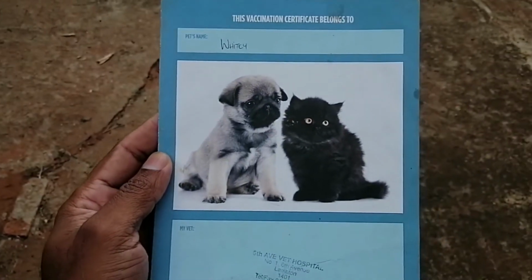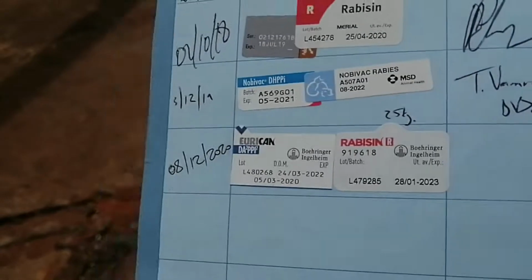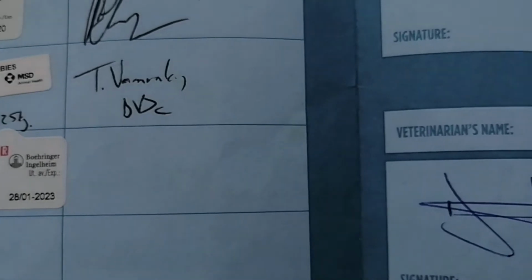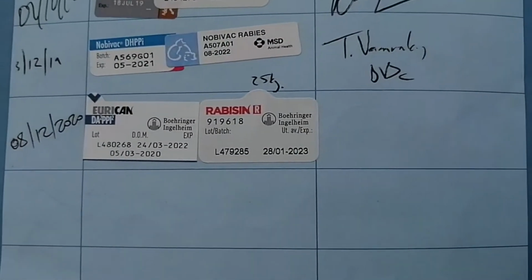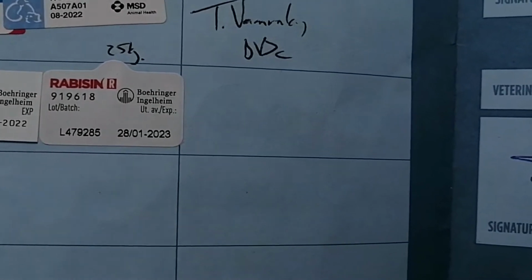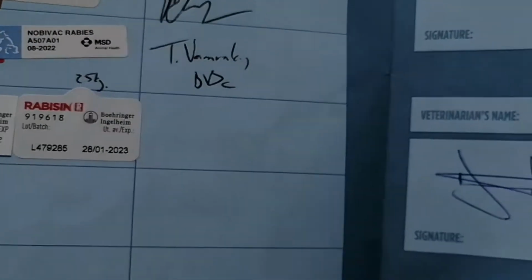But I want to show you first the vaccination record cards to show you that I'm actually a week or two behind. So this is the vaccination record card for Whitey. You can see his name over there, vaccination record card. Let me just open it for you and I'll show you. The last vaccination that he got was the 8th of December, and that was actually given by me, because you can see there's no signature over there. So he was actually due another vaccination on the 8th of December this year, and today is the 19th of December, so I'm actually 11 days behind, but I'm going to do that right away.